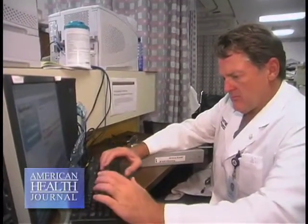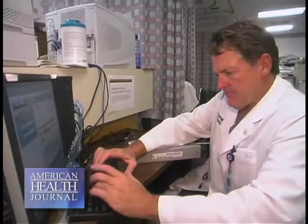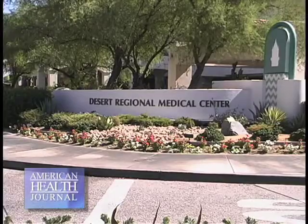A new imaging technology called real-time 3D scanning makes it faster and easier for the medical team to capture precise measurements, which leads to better outcomes and faster recovery for patients. We spoke to Dr. David Duffner at Desert Regional Medical Center in Palm Springs and asked him, what is 3D scanning? 3D scanning is kind of shorthand for three-dimensional image capture.